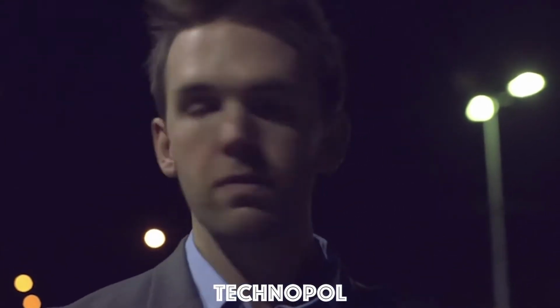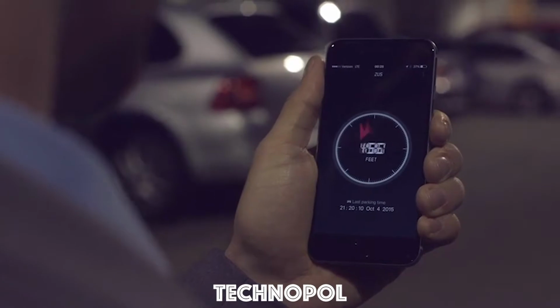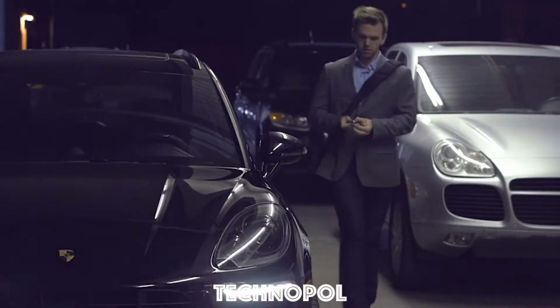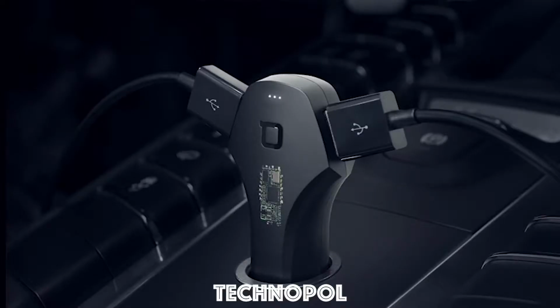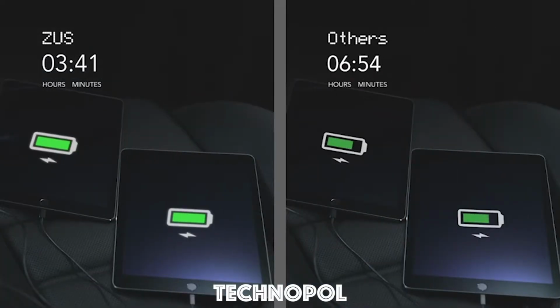When you're at a loss, simply open the ZUS app and follow the red arrow to find your car. ZUS also sports a powerful smart chipset to deliver the swiftest charge to any device. Charge 2 iPads at 2 times the speed of normal car chargers.